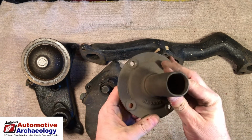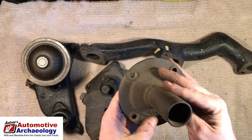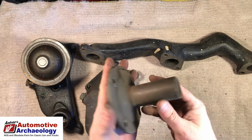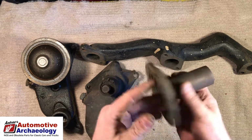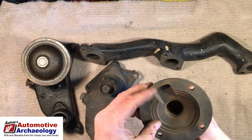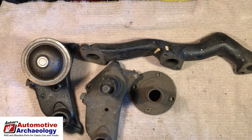This is an 8A, or BA. Is it BA? I think this is for a shoebox Ford 3-speed. It's a bearing retainer, goes on the front of the transmission, holds the bearing in place, or the seal. Maybe the seal and the bearing. So those usually sell. People are looking for those.